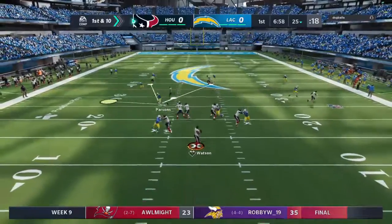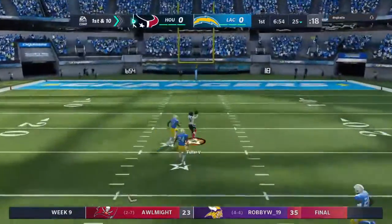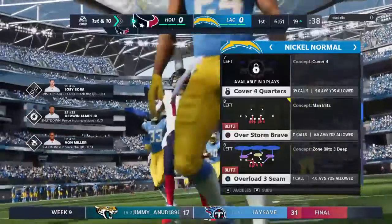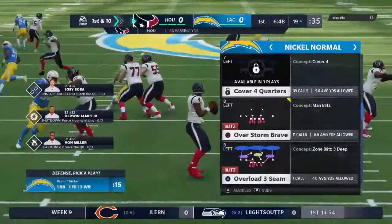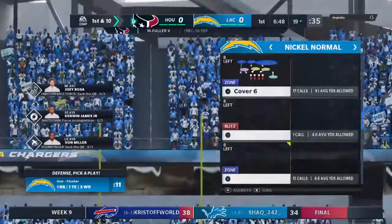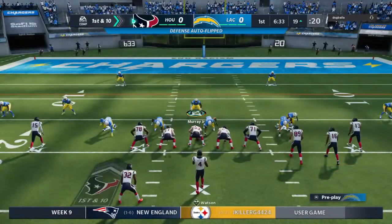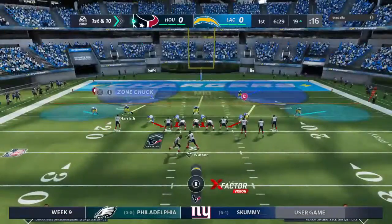First down, Watson. Oh, he's going to take a shot right away. That's caught inside the 20. And he'll be taken down deep into Charger territory. It's a big play there on the first play of the game, 56 yards. A real field flipper there as all of a sudden they've got a first down in the red zone.